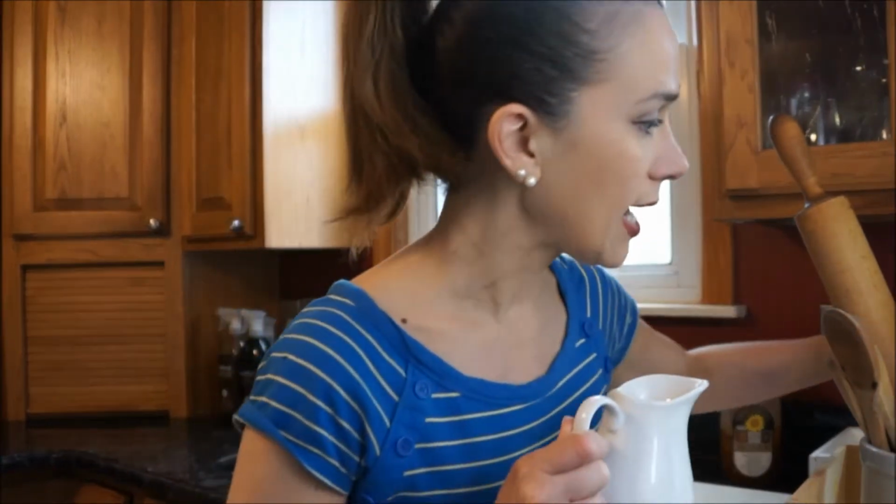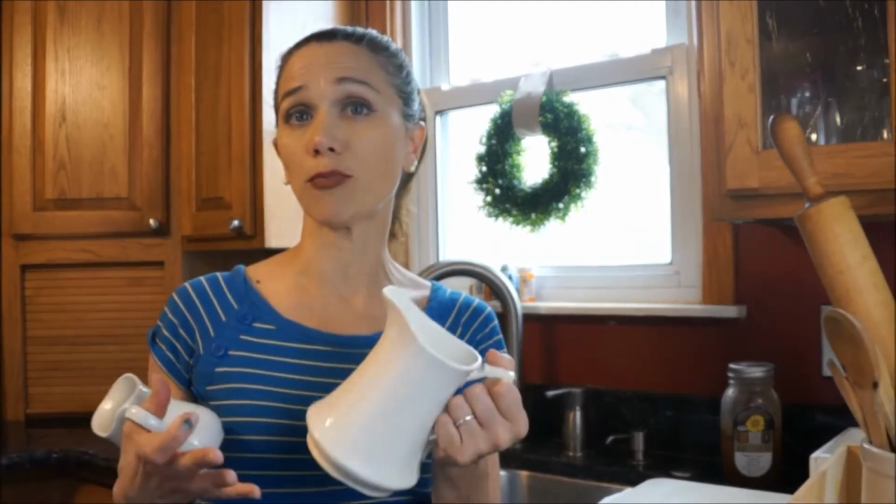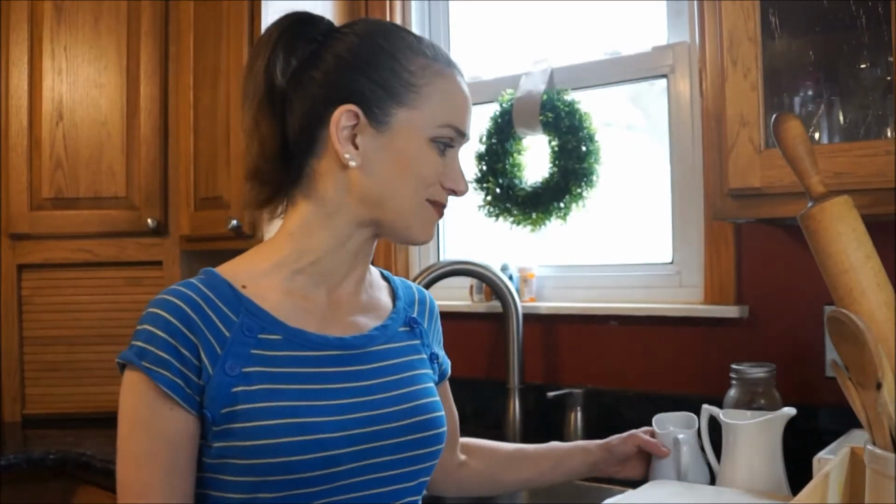But specifically I look for pitchers that are in really good shape in different sizes, and I have this small one that I'm using right now to display some flowers in, and then I have this medium-sized one that I've also used for flowers, and then I also use for serving juice for brunches and breakfasts and things like that. So I'm always looking for pitchers, not necessarily white ones, but any pitchers. That is one thing I do like to find secondhand.